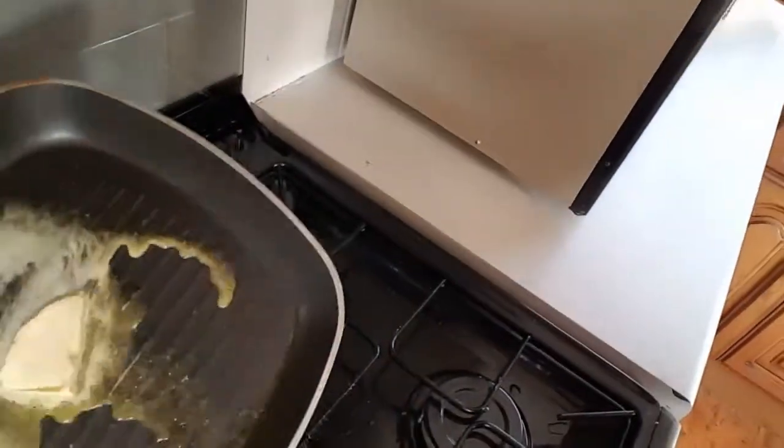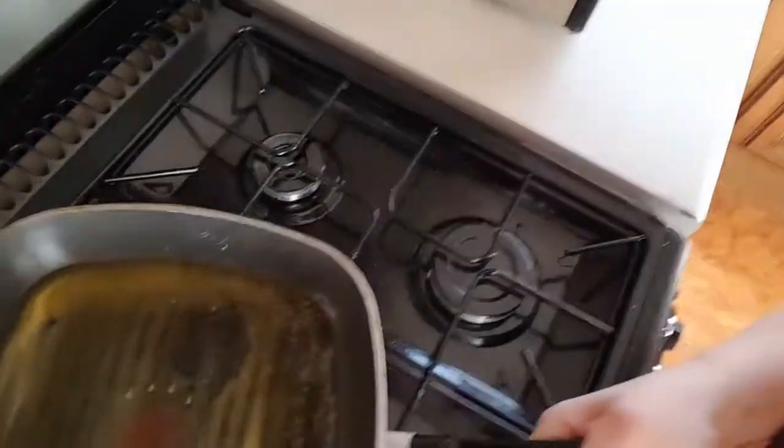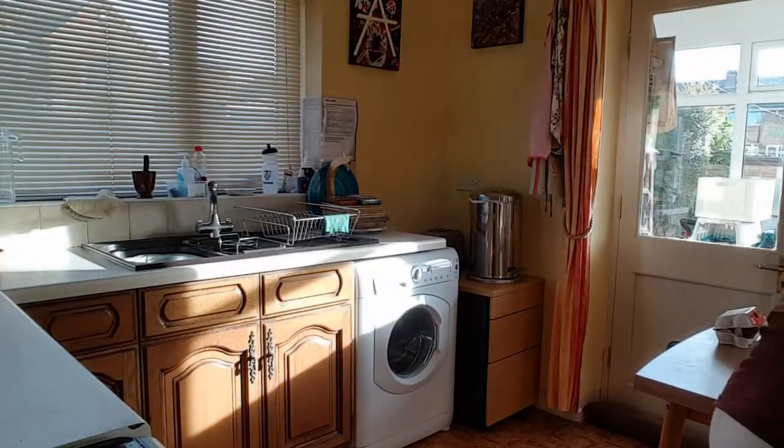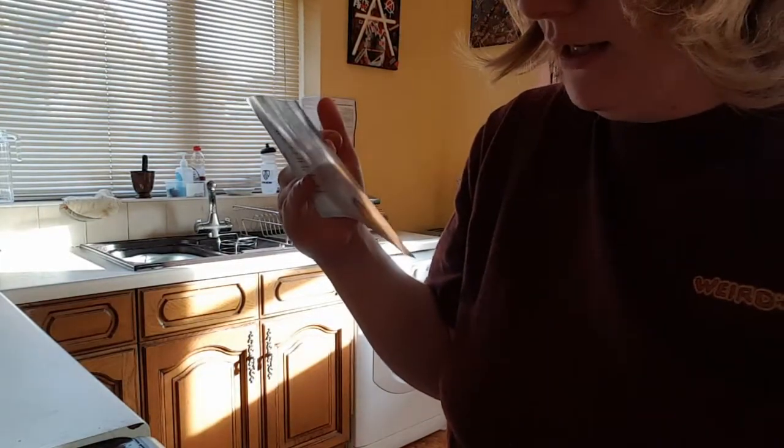You want to make sure that you move the butter around and it gets into all the corners of your pan. Sorry if you can't see this, but I'm trying to cook and film a video at once. First time I'm doing this, so this is new territory. It's always good to do. Okay, following the recipe. Okay, stir an egg.